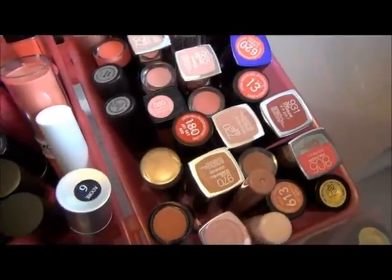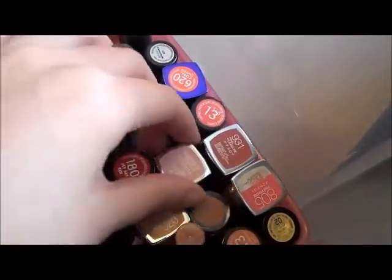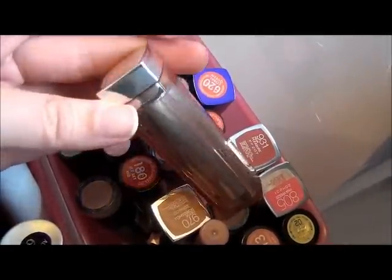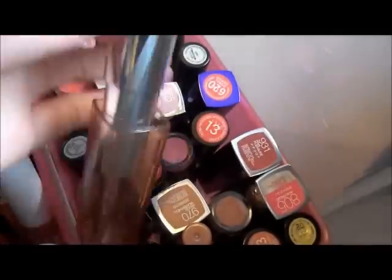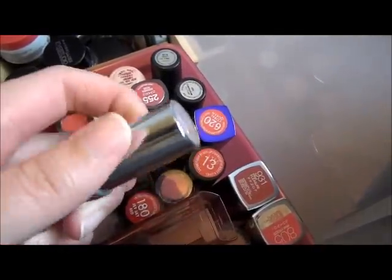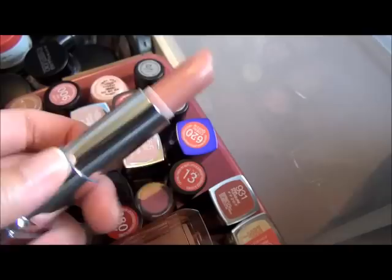Lipsticks wise, the majority of my lipsticks are drugstore, as you can tell. A lot of Maybelline ones. All these ones that come in a little square are from Maybelline. This one is the Pearly variation. Let me try to open that. I do like this one a lot actually. There we go. It's a pearl finish lipstick. Very pretty.